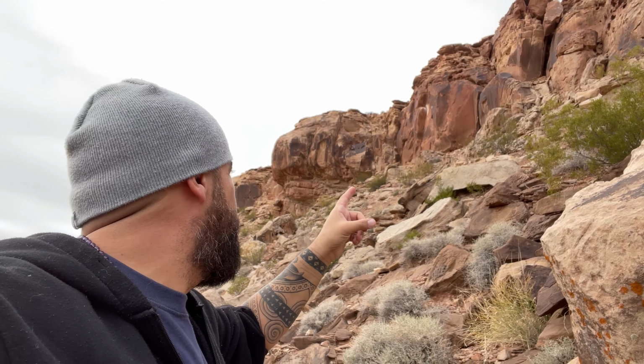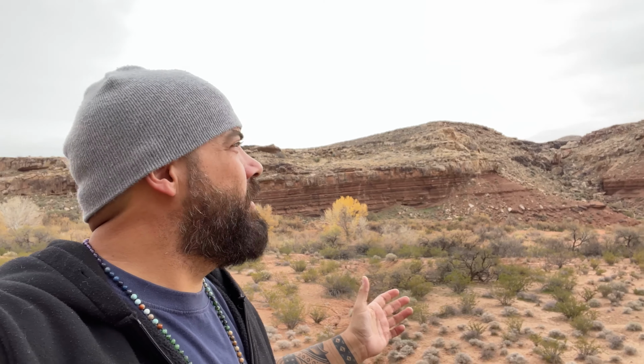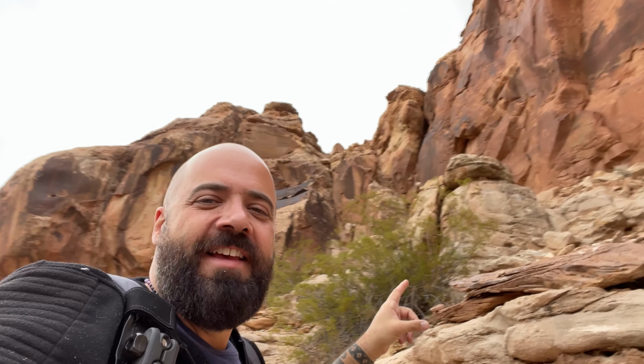Okay, we're gonna go investigate this little cliff wall, see if there's carvings on it. We're gonna go look at this boulder because it looks like it has carvings on it. Those ravens are so loud. And then we're gonna cross over and look inside this cave. That's probably all we're gonna be able to do, and then we're gonna run out of daylight. Definitely check it out. I can see petroglyphs all along this ridge up here, guys. Let's see if we can get up there.